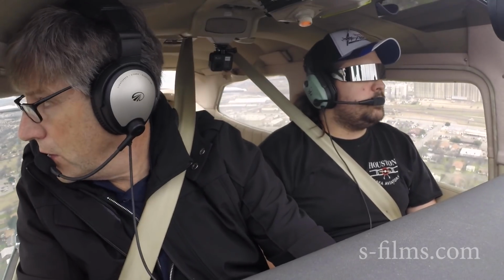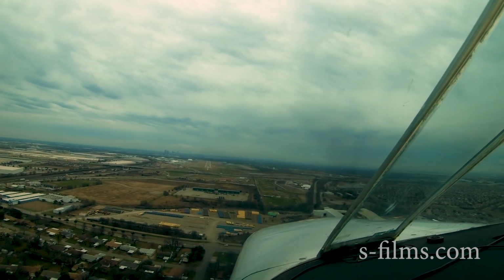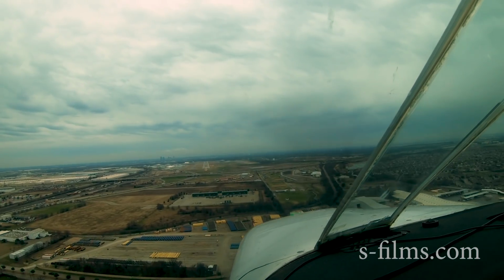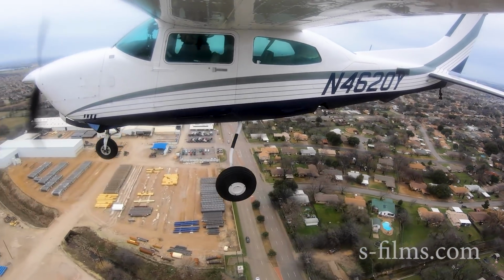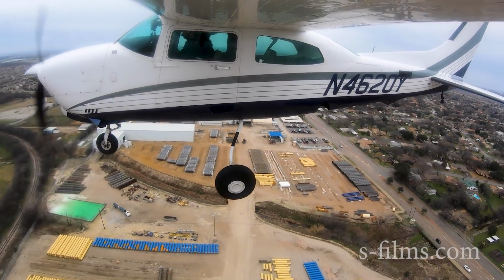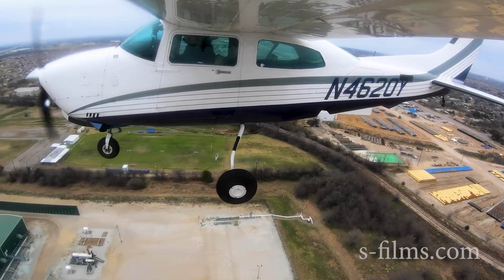Okay, gear. Gear's good. You have 0 flaps. We got 2 mile final. The winds are 210 at 9. You are clear to land on 16. We'll line us up a little bit to the right, get blown over a little bit. Planning for that wind. 120. Okay, we're going to 10 degrees flaps. We're still a little low. Yeah, they got all the lights on.